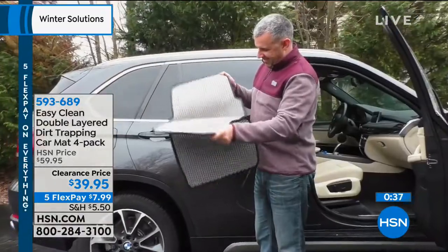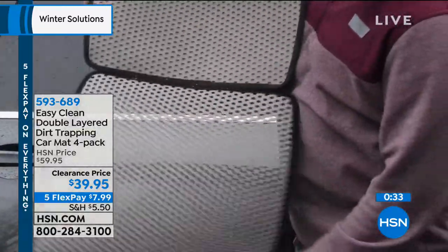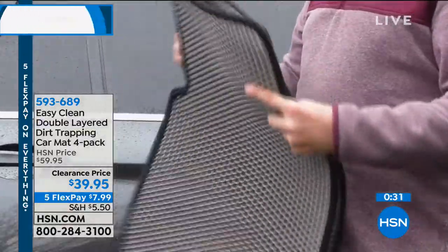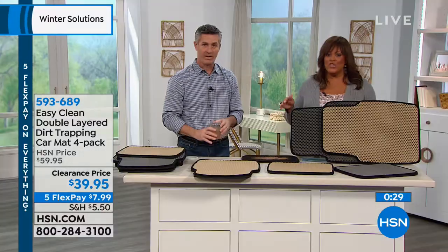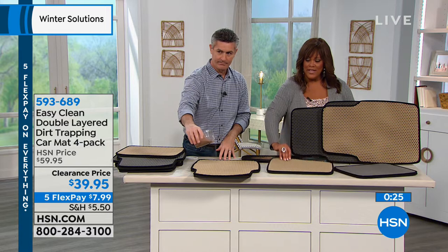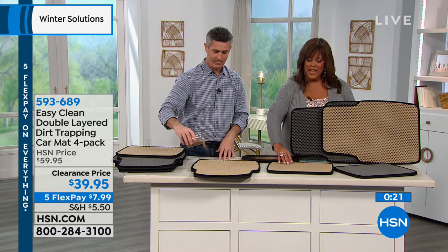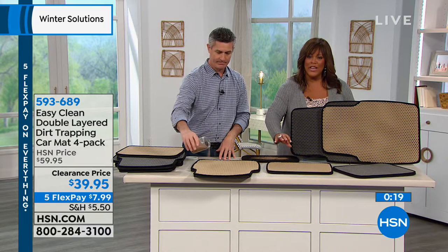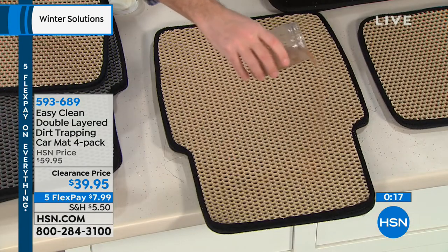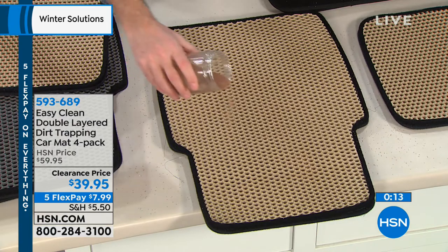But these are the mats that you want to keep your car looking great, and you're also protecting the existing mat or carpeting that's already in your car. And remember, you're not having to choose a size. You're getting all four: two of the smaller size and two of the larger. The larger ones go in the front seats, and the two smaller in the back. So you're getting four. It's like $2 a pop. So the fact that you get this home for $7.99 is just a steal.